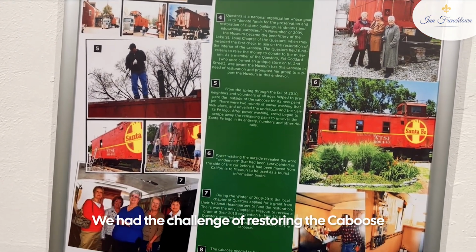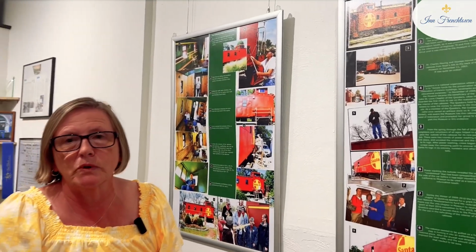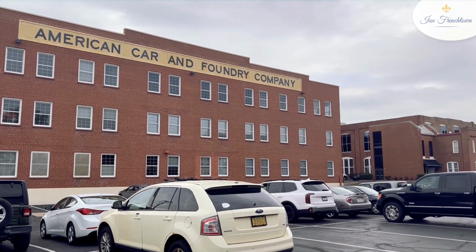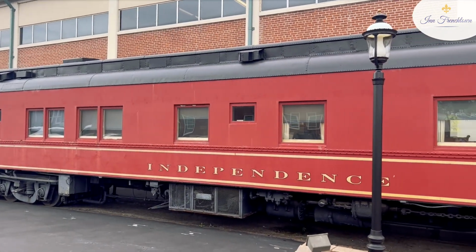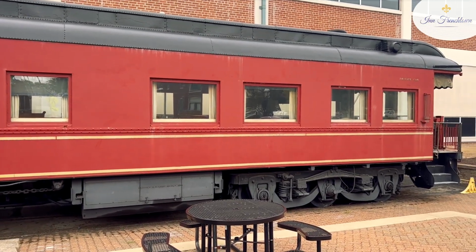And then we had the challenge of restoring the caboose because we wanted it to be restored to more what an original caboose looked like. Frenchtown has been the home of the American Car Foundry for many, many years, and lots of train cars were made in Frenchtown. At one time, 8 out of 10 households had someone in that household working at ACF, building these train cars. During World War II, they ended up building tanks in the foundry, and it has been used for multiple things since then. One of the main buildings now is our Foundry Arts Center.